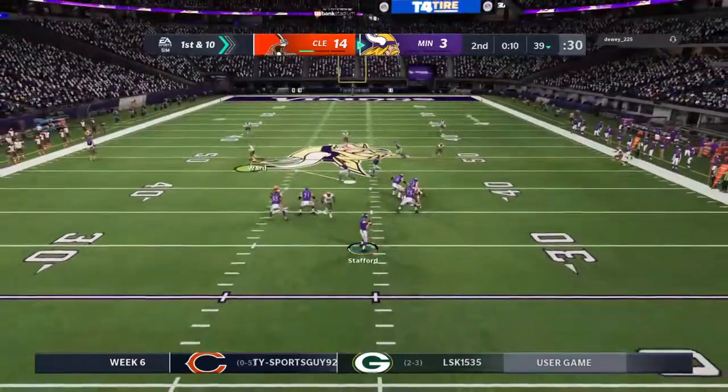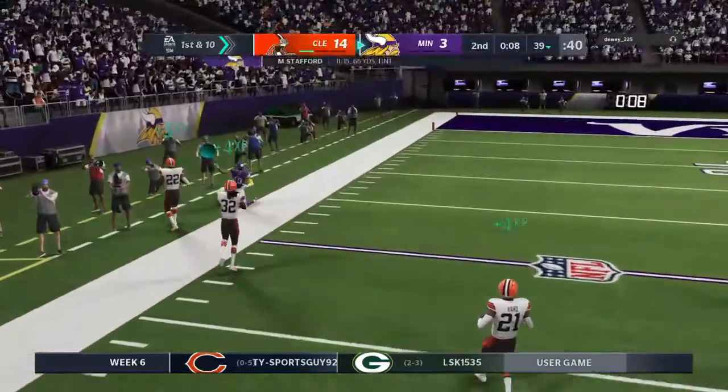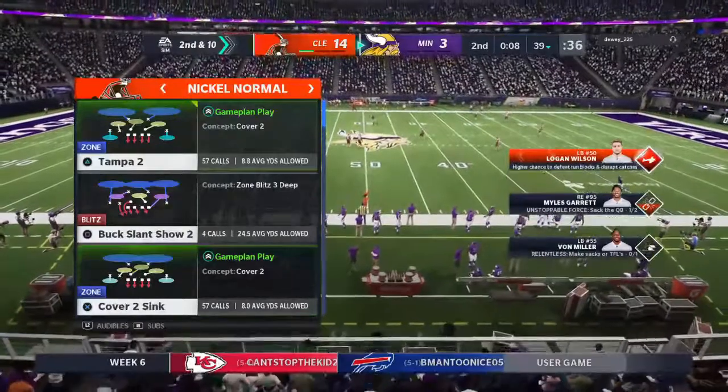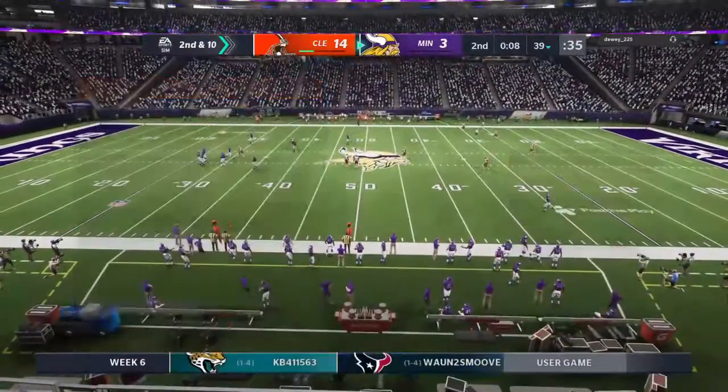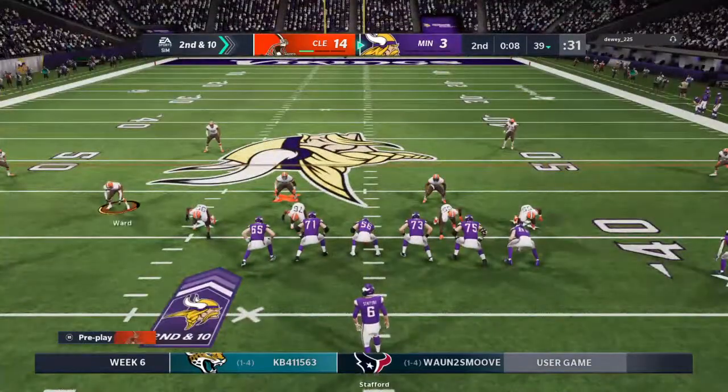Now a first down throw. Stafford lets it fly for Thielen. Incomplete. And we're down to 8 seconds now. He was looking for Adam Thielen there. And that'll bring up 2nd down. So line of scrimmage still the 39 on 2nd and 10.